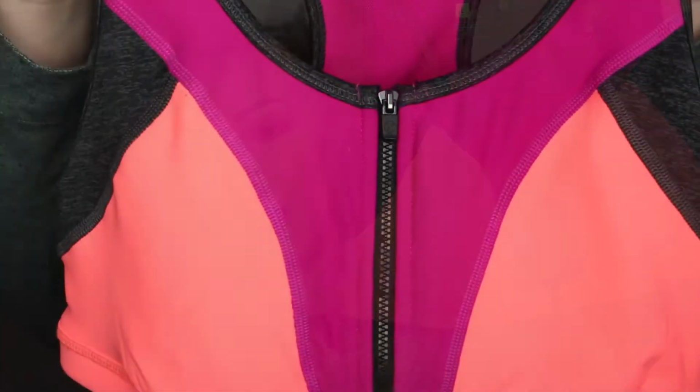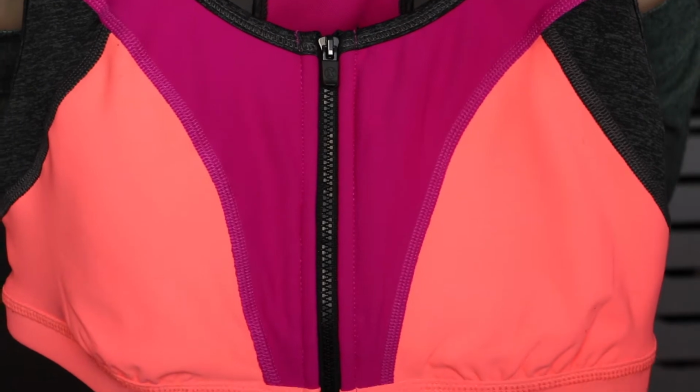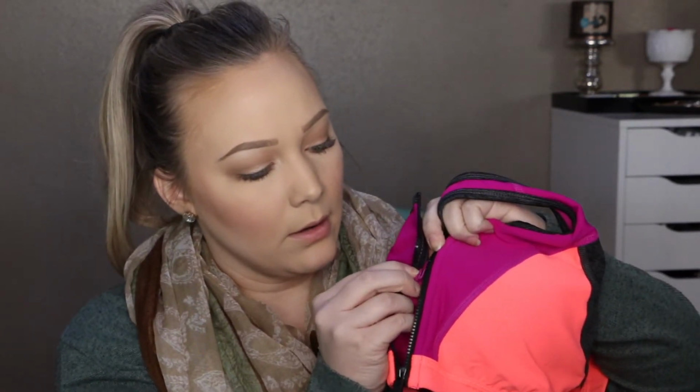Next thing is also part of their exertion line, and it is a sports bra. I absolutely love their sports bras, and this one was on sale so I picked it up because I feel like you can never have too many sports bras. This is what it looks like. It has color blocking and I absolutely love that. It has the zipper detail in front, and then it also has a little clasp that you can hook, so it's double secured.